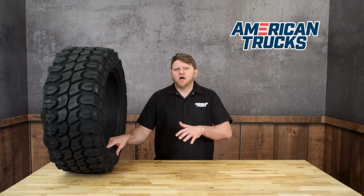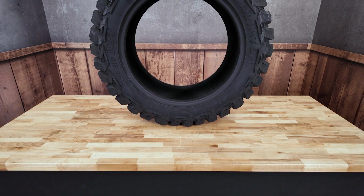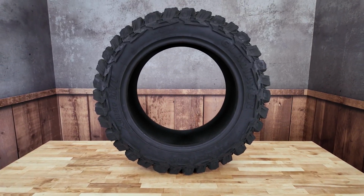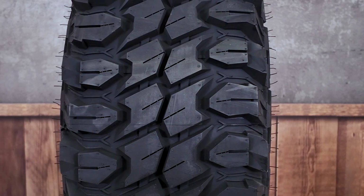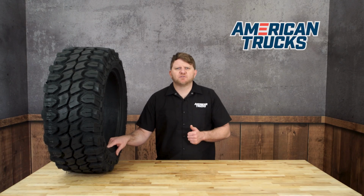Now, as far as pricing goes on this tire, it's coming in right around that upper 200s price range per tire, which is a pretty reasonable price point considering the excellent mud terrain performance, as well as the thoughtful engineering for better on-road performance than those traditional mud terrain tires.